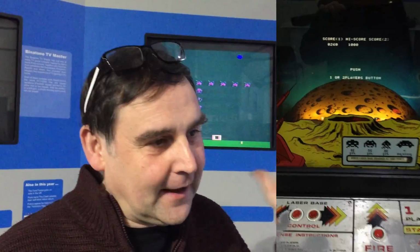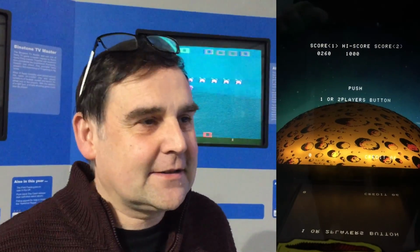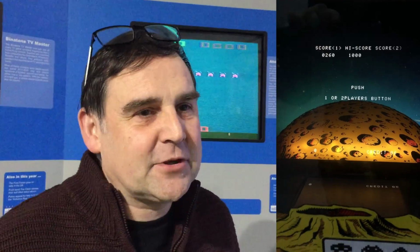I mean, there's nothing quite like standing in front of an arcade machine with the joystick. It's even better when you don't have to put money in. So, they're all set to free play and you can come and have a go on these things. And it's, again, just standing in front of an arcade machine takes you back.